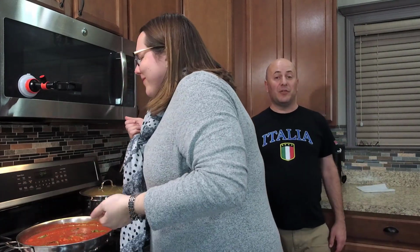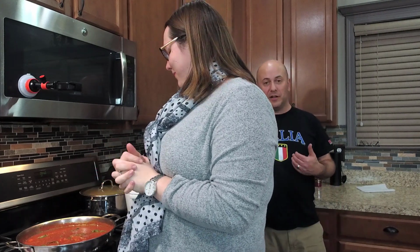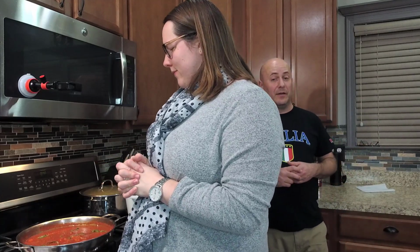Again, 35 minutes total cook time. We put the basil in. It's probably got another 15 or 20 minutes to go. You don't want to put the basil in right at the beginning. You got to let it cook at least 30 minutes to get the tenderness out of the tomatoes. When we come back, that's going to be done.